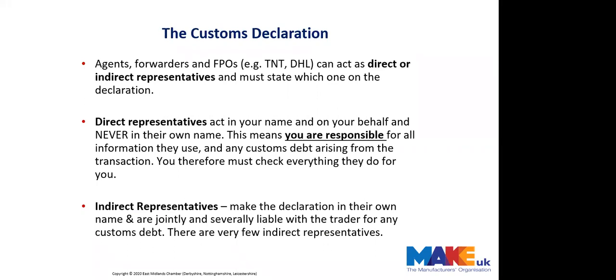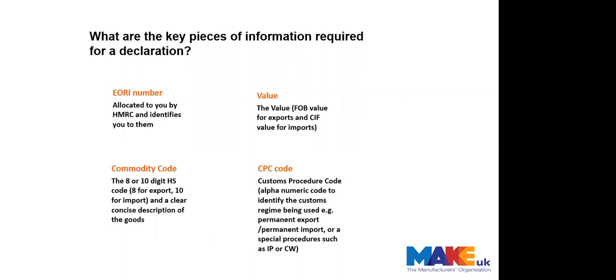It mentions there, they can act as either direct or indirect representatives. So in the vast majority of cases, your agent, the forwarder, is a direct representative, which means that you are wholly responsible for everything that goes on that declaration. They are never responsible for any issues that might arise with customs, should they pop up. If they're an indirect representative, that's something different, but it's not very often that they agree to sign up as an indirect representative, but it does happen. It makes them jointly and severally liable with you as the importer or exporter if there are any issues. So you can see why perhaps the agents and forwarders don't particularly like the idea of being an indirect representative.